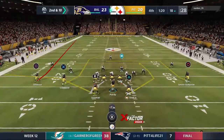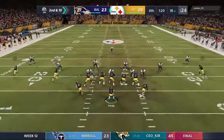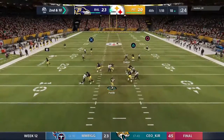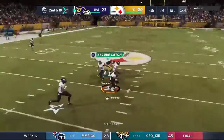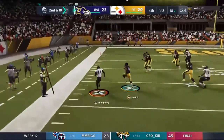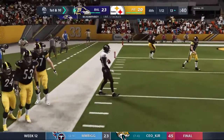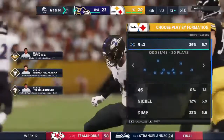So after the incompletion on first, now 2nd and 10. They'll look to throw. And, oh, a crusher there as it's intercepted. Picked off by Marlon Humphrey. And they will finally get him, but not until he's all the way down inside the 15-yard line.